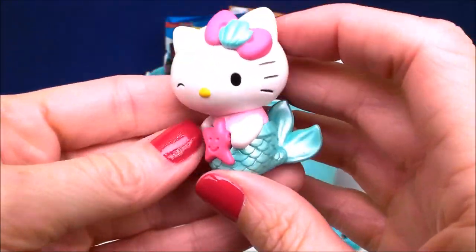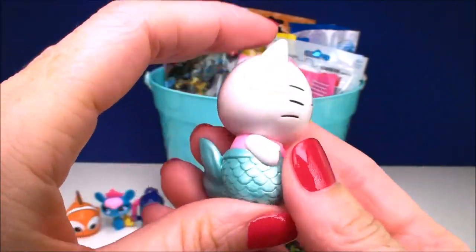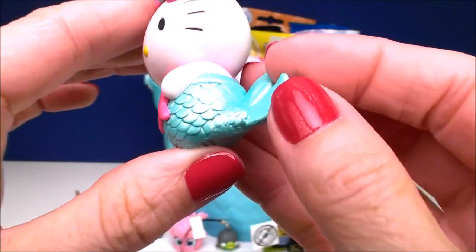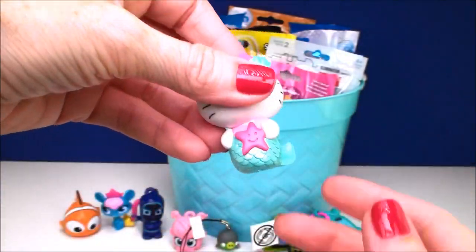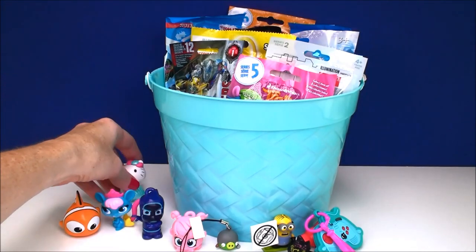Oh, look what we got. We got the mermaid one. Isn't that beautiful? Oh, I just love it. Look at that. They have like the scales on there and it's like this pearl finish. These are really, really pretty. Look, she matches my bucket like perfectly. Oh, that's a good one. Are you gonna stand up?